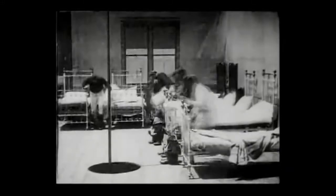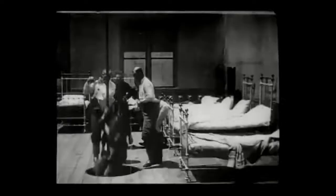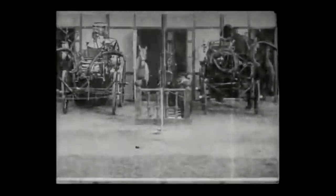This is a call box, so if there was a fire, you would open the door, pull the lever, and there's a connection between that action at the call box and the fireman, clearly responding to the call.